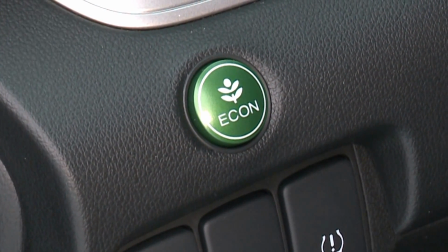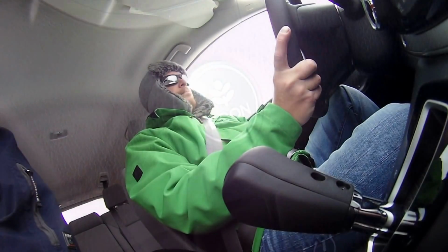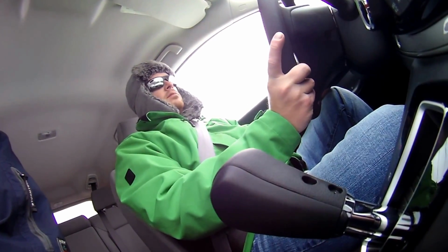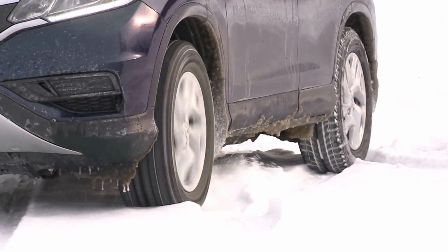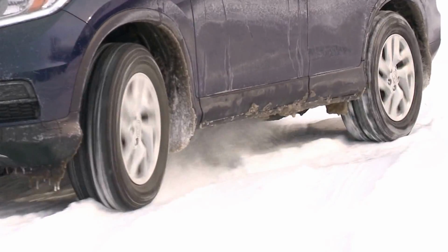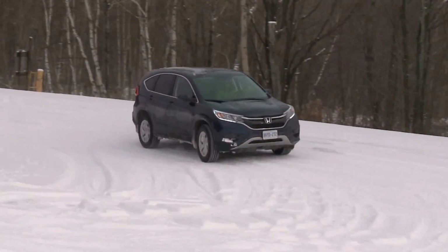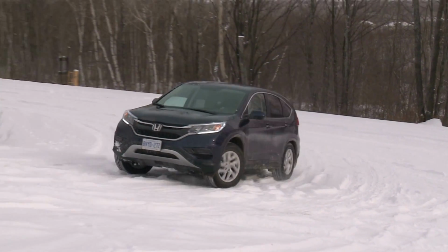Press the Econ button and a little sprout lights up on the dash to tell you that the CR-V has numbed down the throttle and reworked the CVT's programming to help you achieve the best possible mileage. There's all-wheel drive, of course, working with the tester's winter tires for very decent traction, even if I did wish the system was a little bit less shy about sending power to the rear wheels at times.